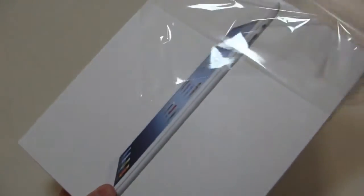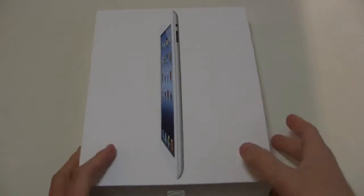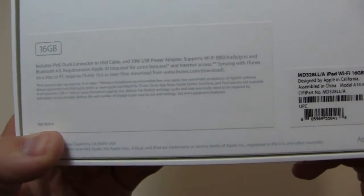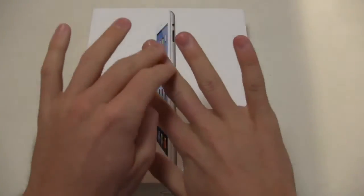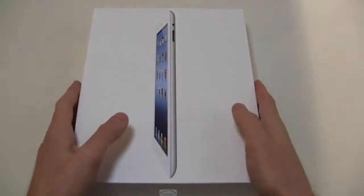Now, the improvements to the new iPad over the iPad 2, a couple of things. First of all, you get one with cellular radio. It has 4G LTE connectivity on AT&T and on Verizon, so you can take advantage of those fast 4G LTE speeds. You can see in the box, it comes with an iPad, a dock connector to USB cable, 10-watt power adapter, and supports Wi-Fi 802.11 a/b/g/n, and Bluetooth 4.0. And then, of course, this is the white model. Like I said, it starts at $499, and with Wi-Fi, it's $499, $599, $699, and for Wi-Fi plus cellular, it's $629, $729, $829.